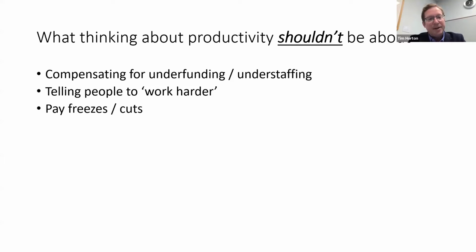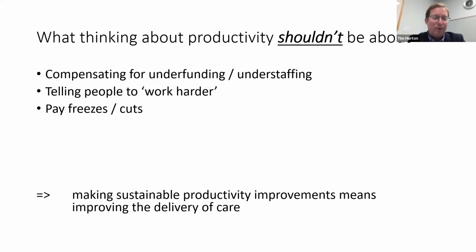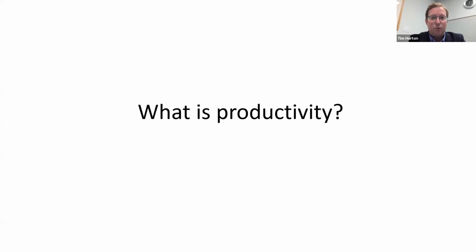And then thirdly, another reason why it has a bad rap is that some of the steps governments have taken, particularly over the last decade, to try to improve productivity, have often been quite crude top-down measures, for example, pay freezes. These, in our view, are not sustainable approaches to improving productivity. And the productivity agenda shouldn't be really associated with those in the way that it has been. What's productivity about for us? Well, if you could click one more time, making sustainable productivity improvements is really about improving the delivery of care. And what I want to look at today is some of the ways that we can do that.